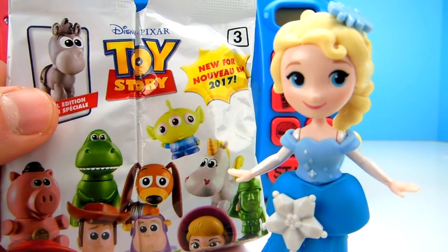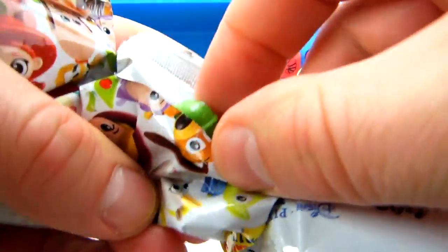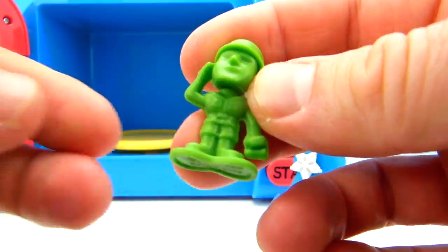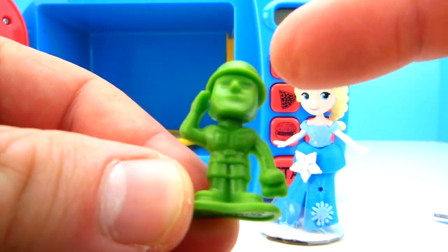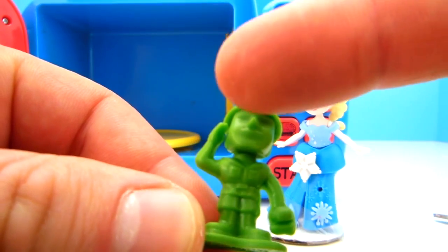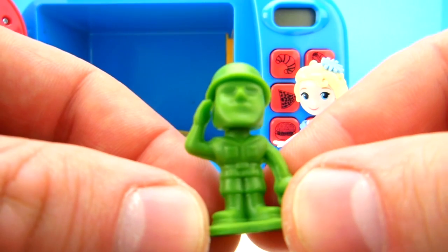Hey guys, let's open up this toy surprise. Oh, look at that! It's our little green army soldier character. He's all green, he's got a little hard hat, and he's giving you a salute. That is way too much fun.